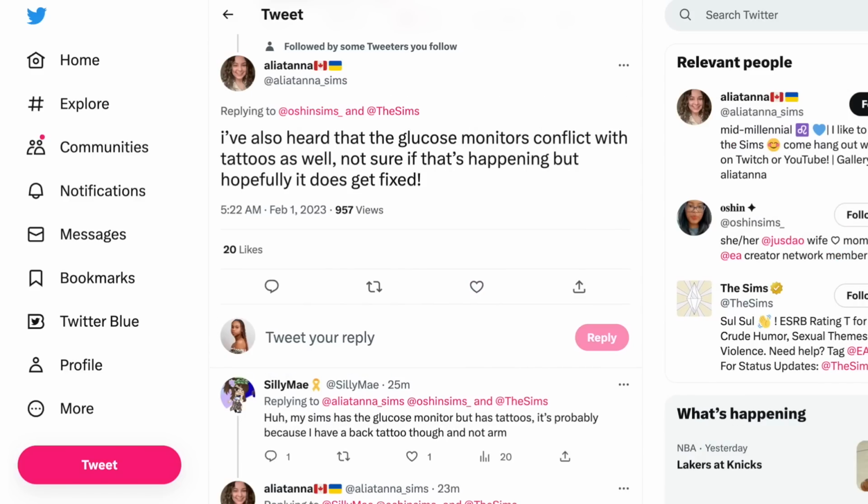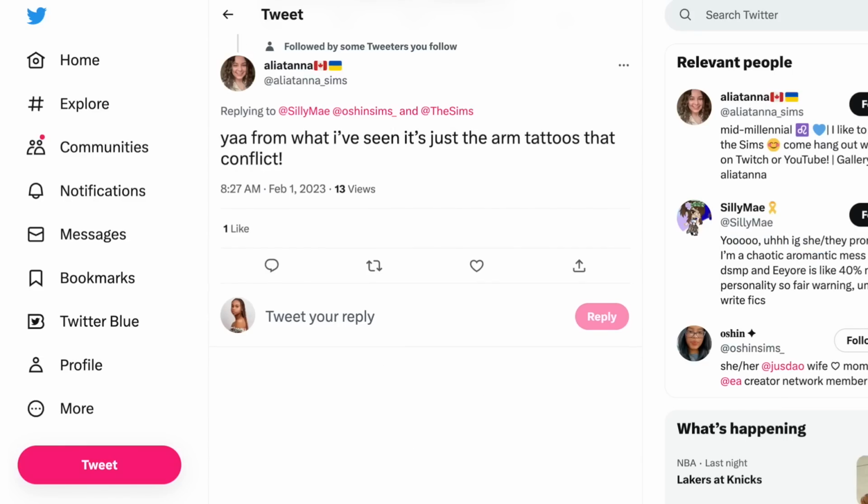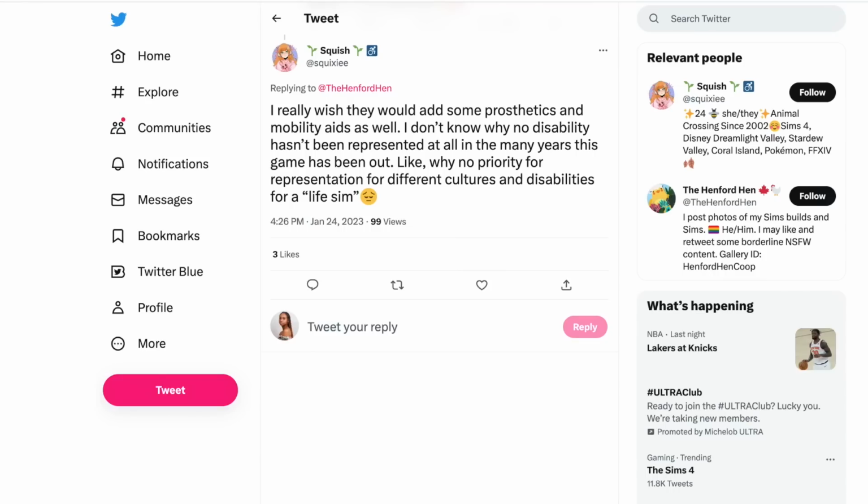Someone else by the name of Altitana Sim said, I've also heard that glucose monitors conflict with tattoos as well. Not sure if that's happening, but hopefully it does get fixed. Someone else responded by the name of Silly May said, my Sims has the glucose monitor, but has tattoos. It's probably because I have a back tattoo though, and not an arm. She then goes on to respond, yeah, from what I've seen, it's just the arm tattoos that conflict. And it's like, Sims, who on the team did not get this right?